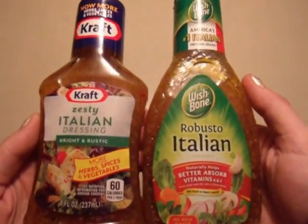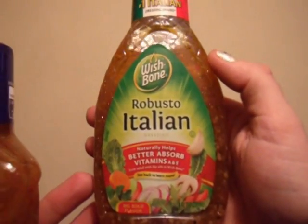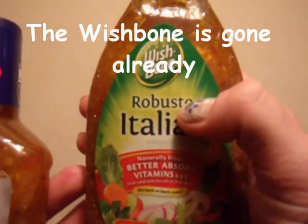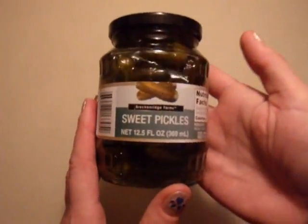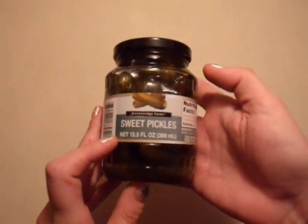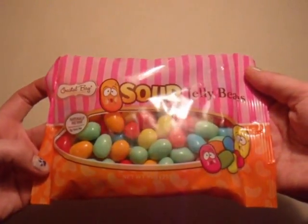Vincent had been complaining we needed more salad dressing, so I got 2 8-ounce containers. One is Wishbone Robusto Italian, and one is Kraft Zesty Italian. We got another 12.5-ounce jar of sweet pickles. These I hadn't seen before, and I wanted to give them a try.